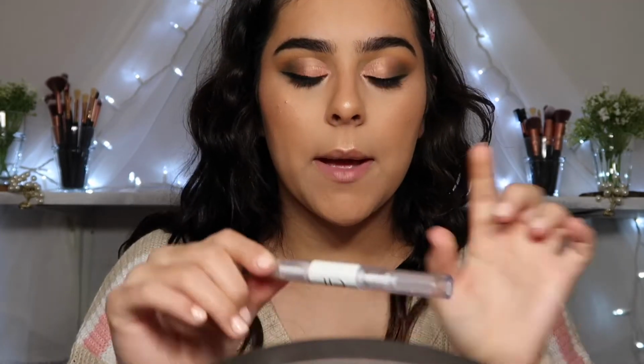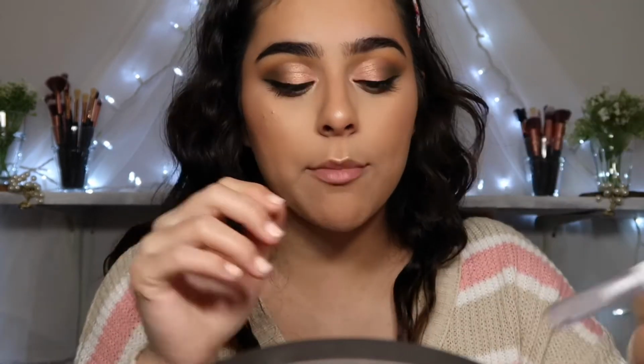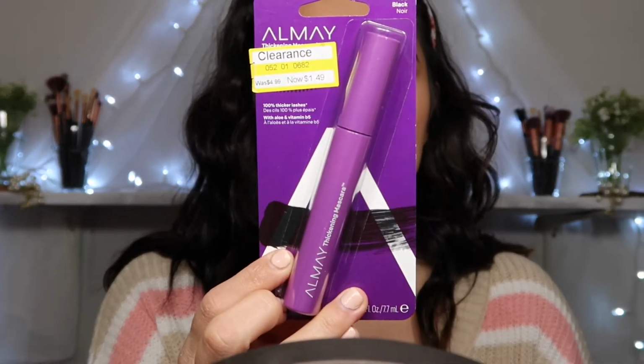Now for eyelashes, of course I'm going to curl them and use my e.l.f. lash mascara to prime my eyelids. But I did get two mascaras that were on sale today at Target. This was on clearance for $1.94. I've never tried it. This is the Almay thickening mascara, and this is what it looks like, so I'm really excited.